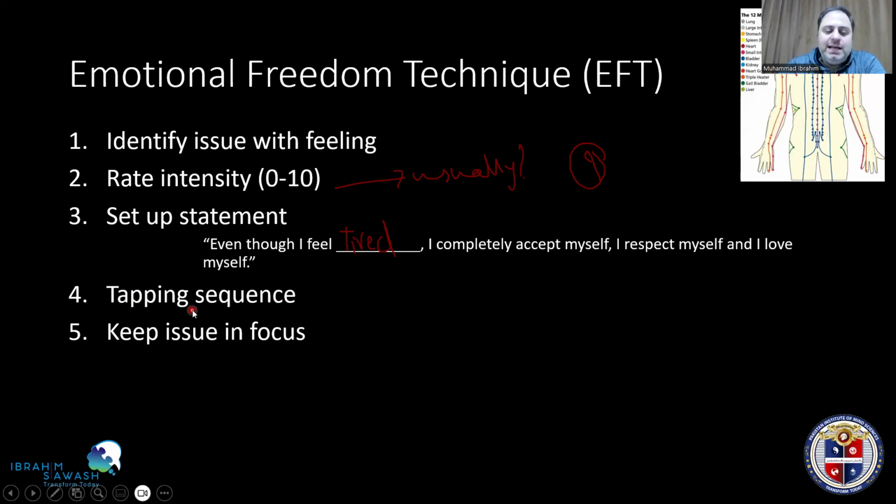So tapping sequence, what is that? The tapping sequence is a sequence of activating certain channels in the certain meridian and tapping specific parts to activate that meridian, which traditional Chinese medicine would say is for emotions, right? And we're going to learn it in the next slide. Right now, just understand that there will be a tapping sequence, and while you are tapping on your body in this sequence, you have to keep the issue in your mind. The issue being you being tired. All right. If you can visualize it, it's even better. If not, just have the idea in your mind.